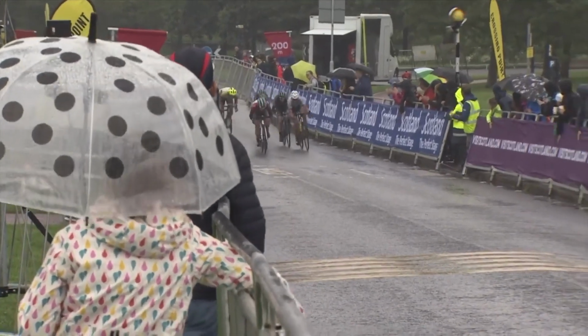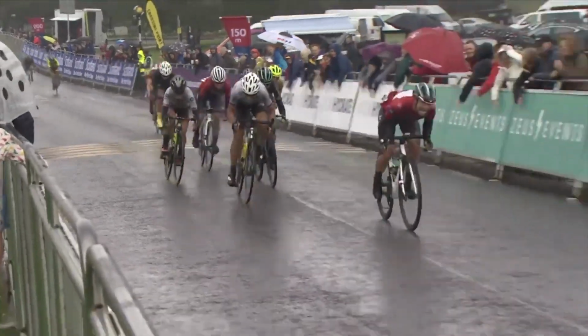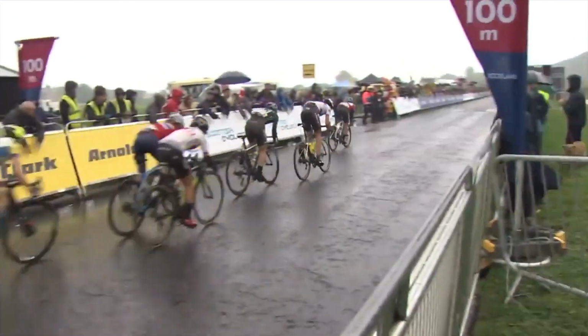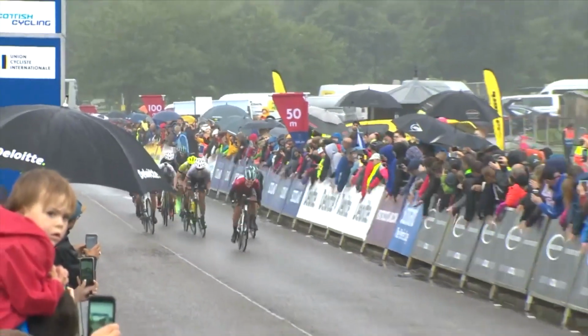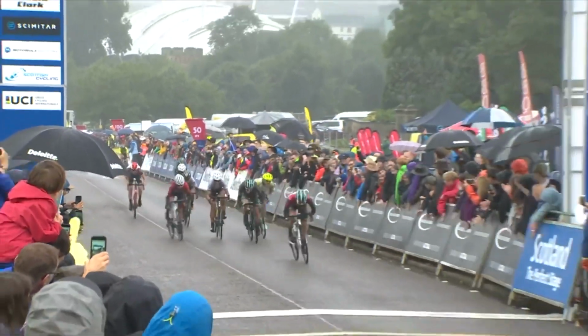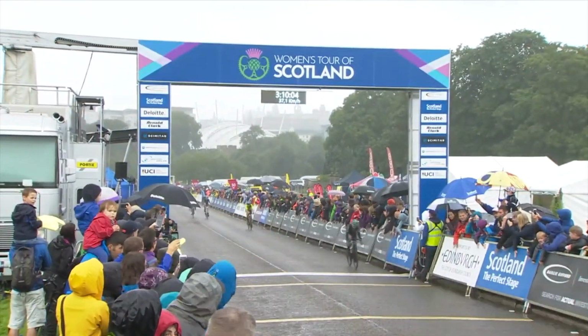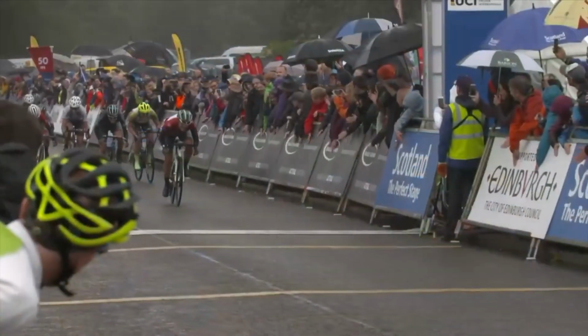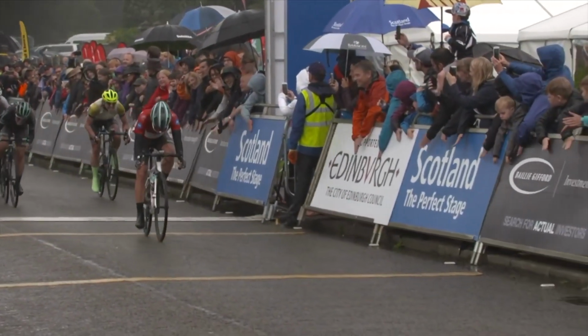As the crowds cheered and banged the boards, the riders hurtled towards the line for a chance to become the first winner of this inaugural race. And after tireless work from her teammates on a filthy day in the saddle, it was the red jersey of Leah Thomas who crossed the line first after a brilliant lead out from Elise Chabbey, who also finished second. A stunning day for Bigla.